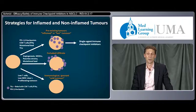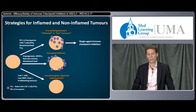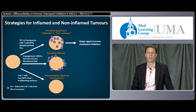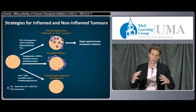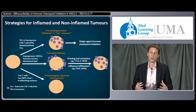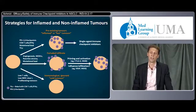Tumors that are inflamed or hot tumors may be excellent candidates for single-agent immune checkpoint inhibitors, and we have data, and we'll share data with you in a minute, for patients that fit this category with a non-small cell lung cancer diagnosis. On the other hand, for patients with excluded infiltrate, we need to work on combinations to bring those tumor-infiltrating lymphocytes back into the tumor, and these combinations can, for example, be CTLA-4 or other partners, or combinations with vascular targeting agents, or, for example, MEK inhibitors.